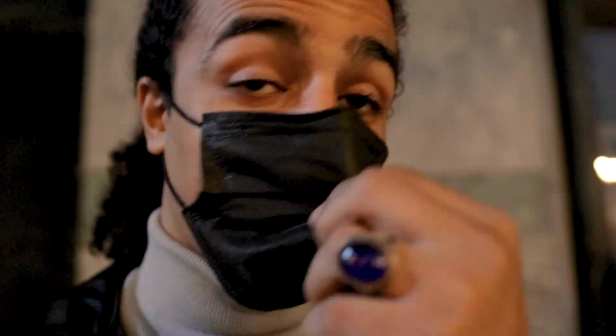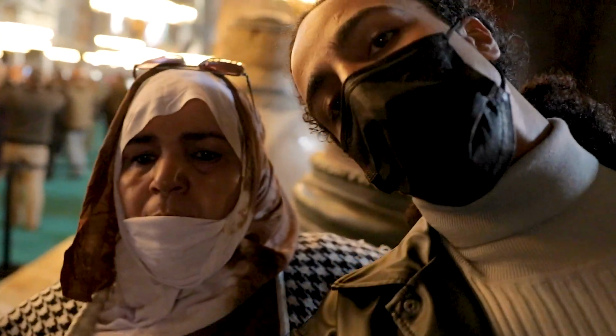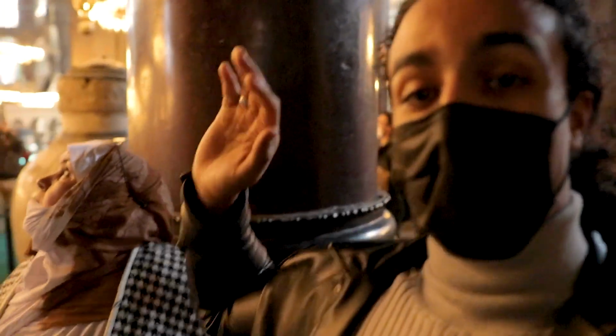Hagia Sophia, this place is amazingly beautiful. There is so much to see, and I'm gonna take you along. So, let's get it. Let's start walking and exploring this area. This is my first time, and as you can see, there are a lot of people here, and it's their first time as well.